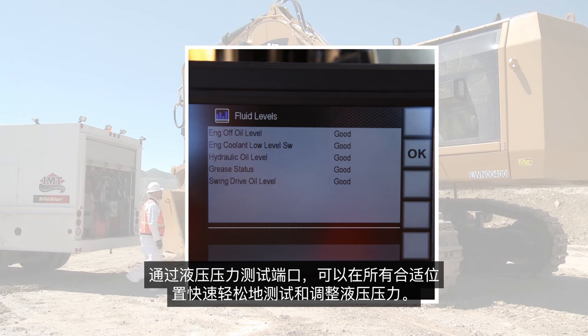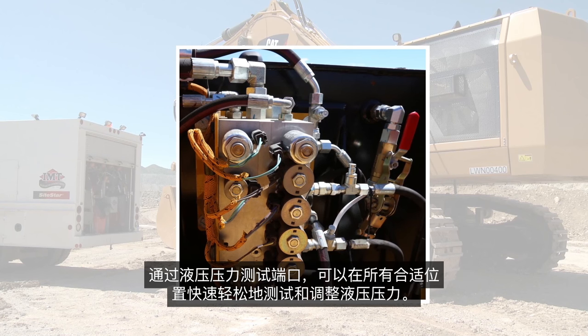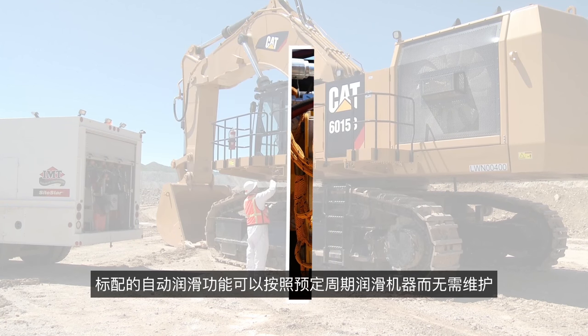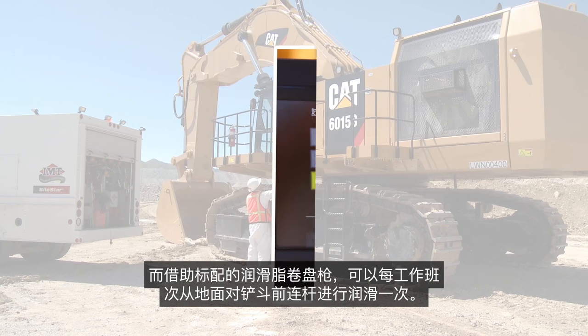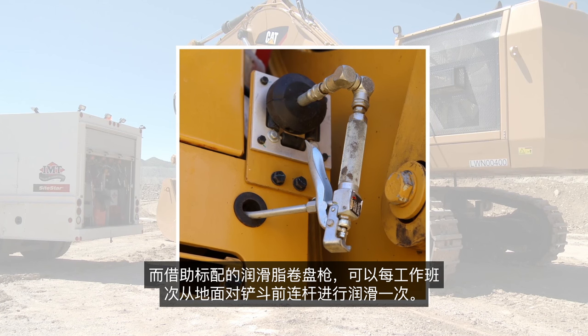Hydraulic pressure test ports provide quick, easy access for testing and adjusting hydraulic pressure at all appropriate locations. A standard auto lube feature keeps the machine lubricated at predetermined cycles without the need for maintenance, and a standard grease reel gun allows for lubrication of the front bucket linkage from the ground once per shift.